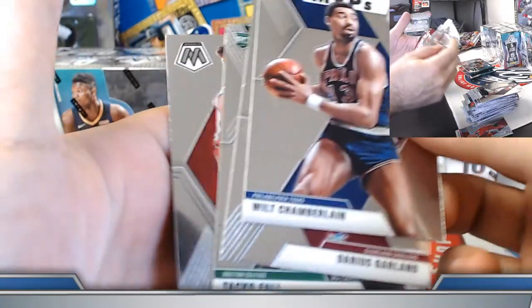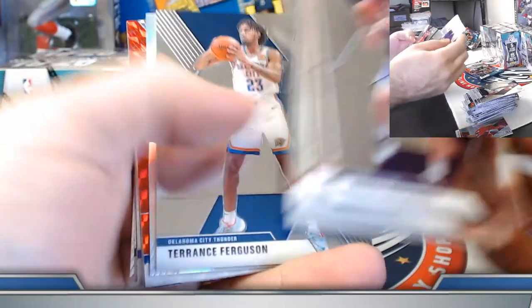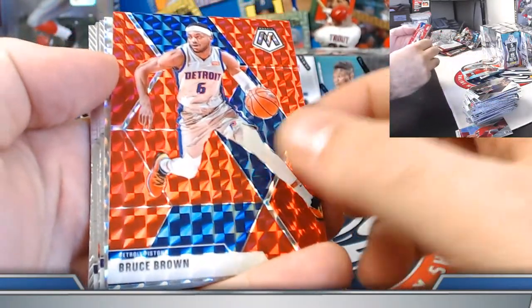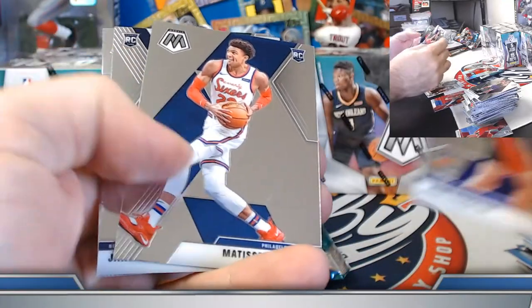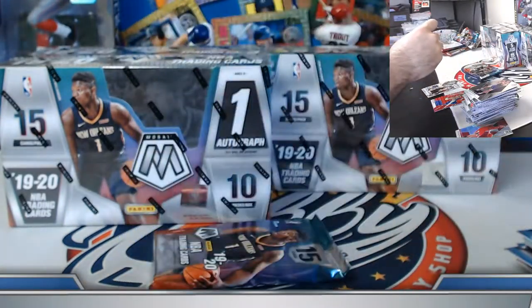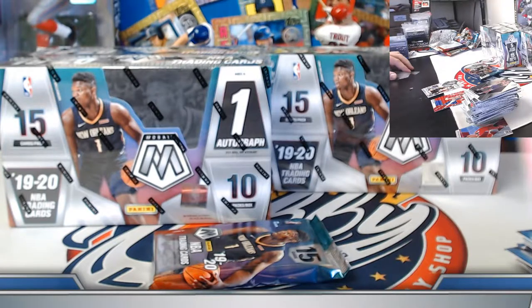Very nice. Debut, Tyler Herro base rookies as well. Our first base Tyler Herro, so I got a couple of reds before we got a base. Take it, nice. Terence Davis, silver prism rookie. Bruce Brown, red mosaic. Luka, montage insert. CJ, well, JJ Stairmaster mosaic. That's glued on there or what? Well, little fiber or something on there. It might be a little scratch, but I don't want to get into it too much. But just a heads up on that one.